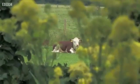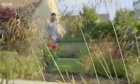Now, a few weeks ago, the garden designer Adam Frost went for us to Holt Farm to see the gravel garden there to get ideas for his own garden back at home. And now he's making a start on that project.